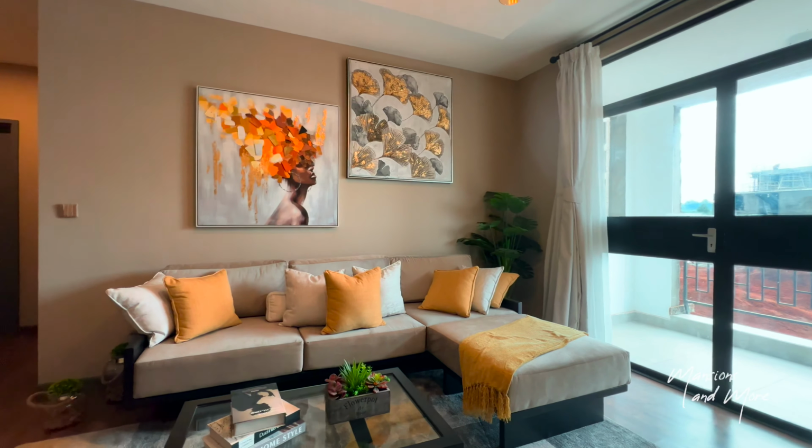So this unit comes with a balcony area. Not all of them do. And in the evenings, you get to enjoy some good sunshine on your balcony. We're going now to check out the rooms to this side.